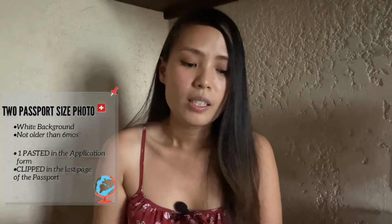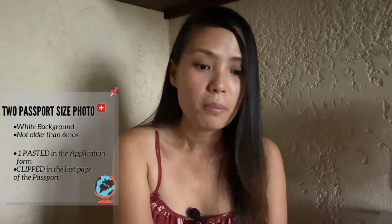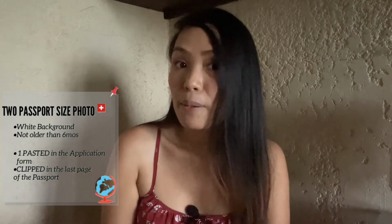Now the next requirement will be the 2 passport-sized photographs. For the photo, it should be not older than 3 months. And it should have a white background. The first picture will be pasted on the application form, and the other one will be clipped at the last page of your passport. Take note, it should be clipped, not stapled, and not pasted.